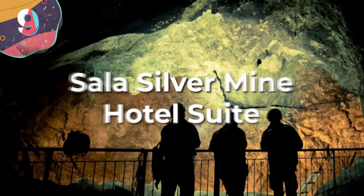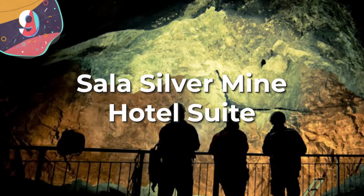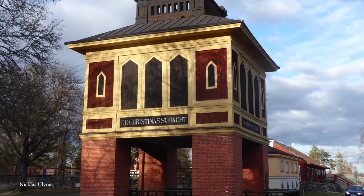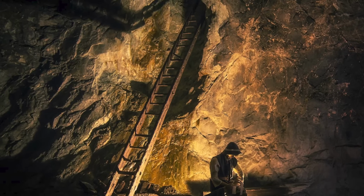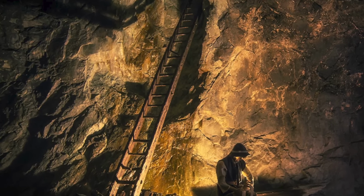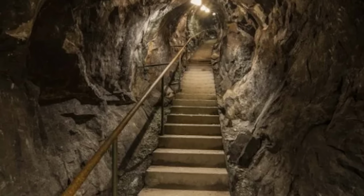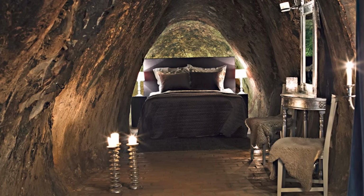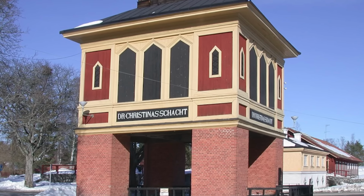Number 9. The Sola Silver Mine Hotel Suite. Stepping into this hotel suite is akin to descending into the depths of the mines of Moria, albeit minus any encounters with Balrogs. Situated about 500 feet below ground, this relatively compact room bears witness to the painstaking efforts of miners who spent a decade carving it out using a labor-intensive fire-setting method. Little did they anticipate that one day people would willingly descend into the mine shaft to spend a night in its depths. Well, it's located in the Swedish town of Sola, home to the country's largest and most significant silver mine for centuries.